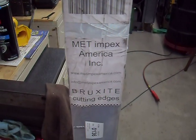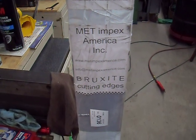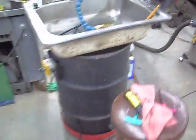That's the name on it. I think this was 90 bucks with shipping. Shipping was rather expensive. So that's that. I'm going to give you a quick overview.